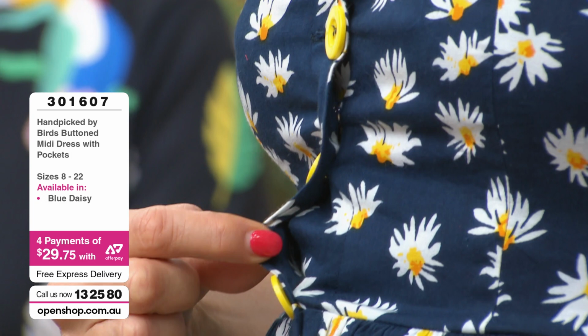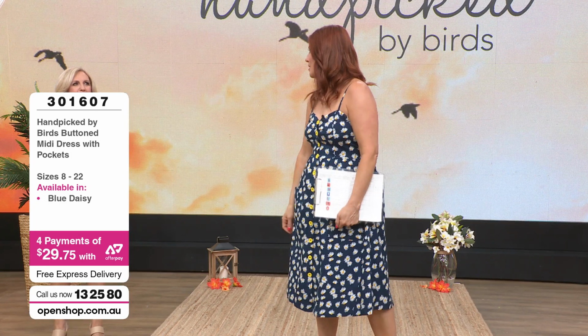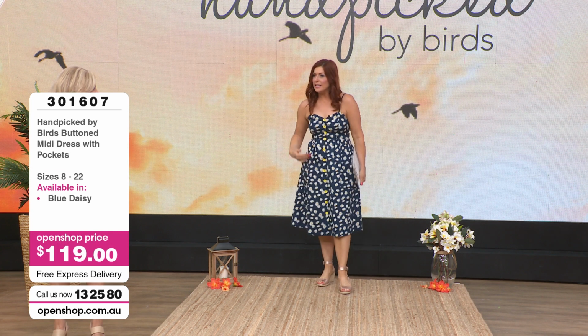It keeps me covered up so that I don't feel like if I'm leaning over to grab a drink or grab something that I'm going to be gaping. So it's the bits of detail that your designers have come up with. You know, the length I love.